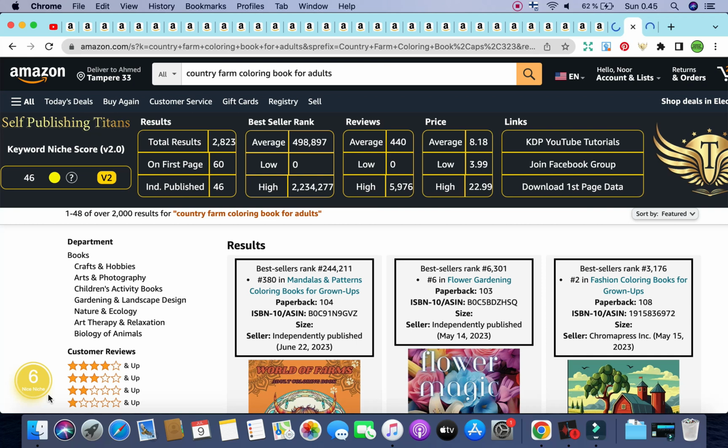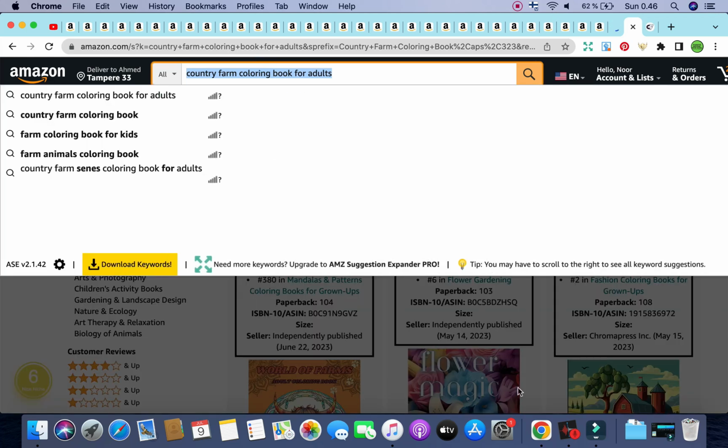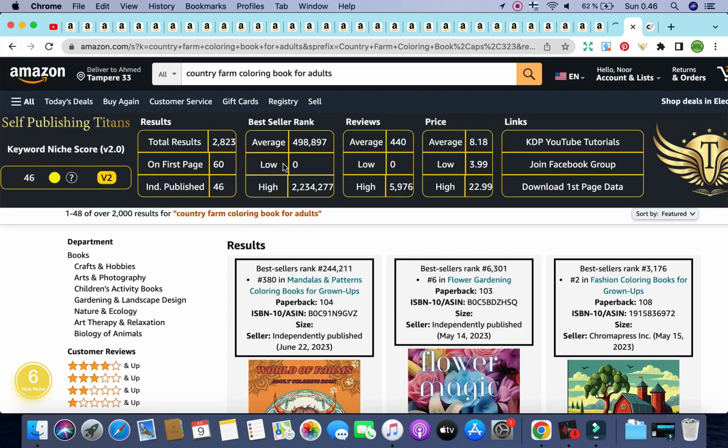Bestseller rank is 498,897 and an average review of 440, average price of $8.18. So this is one of the keywords that I will also be creating a coloring book for, because of the bestseller rank being a little bit too high, and also the total results, because I do prefer the total results to be around 1,000 and the average bestseller to be 300,000 or less.